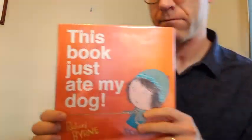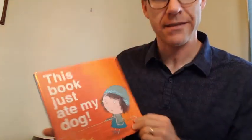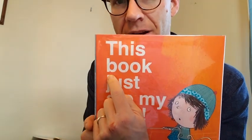Okay, well, we are going to read another book here, everyone. And this is a book called This Book Just Ate My Dog by Richard Byrne. Oh, my goodness. Let's see what happens in our book. And there's our letter of the day. The letter we're focusing on, the letter B. That's a lowercase b right there. So let's see what happens in this book. Let's open it up here.